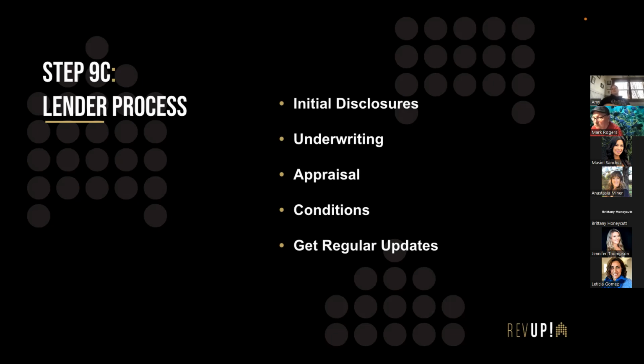Once it goes through underwriting, they're going to kick out conditions, which is probably going to require your buyers to give them more documents, maybe write some letters of explanation. It might encompass signing a document because on their credit report, they have 5 different last names listed because people typed it wrong. Whatever that is, they're going to collect all those conditions. Just make sure you're getting regular updates from that lender. If you're not hearing from the lender, check in with them every couple of days and ask how the file's moving along and where it's at.